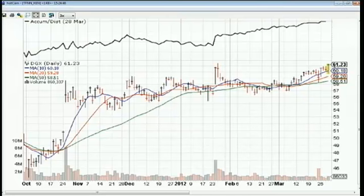And what you have with Quest is a pretty good base taking shape here. Anytime I talk about a base, I talk about a period of time where a stock consolidates gains and just moves sideways, and then eventually sets up to take out a recent high. So you have a swing point here of 61.47. That was set back in January, I believe, January 25th, specifically 61.47 right here.